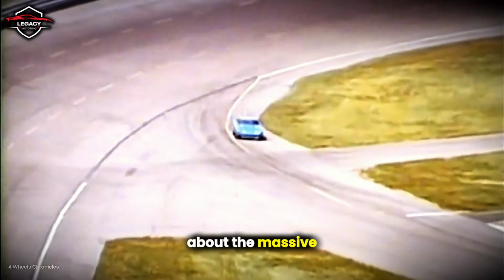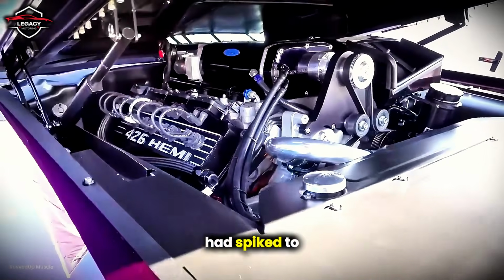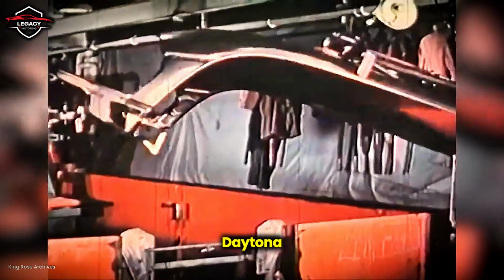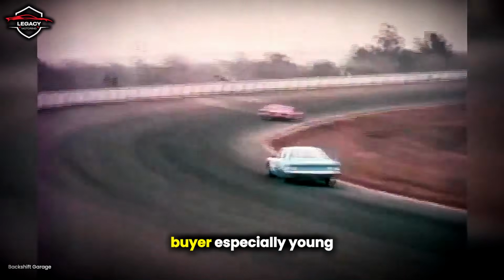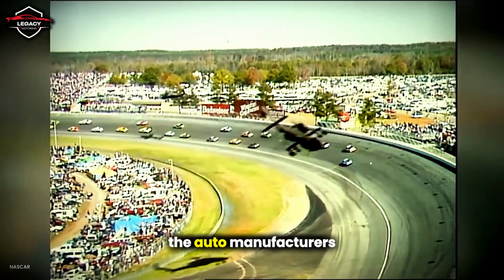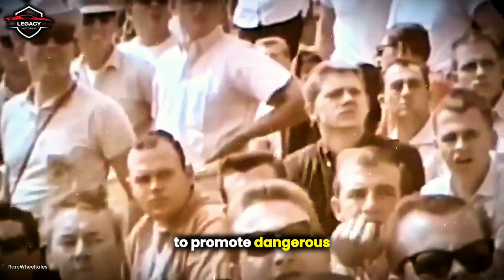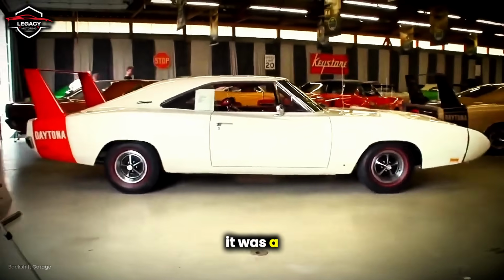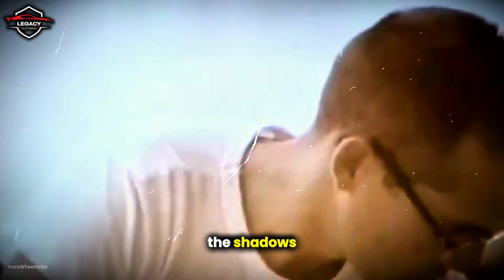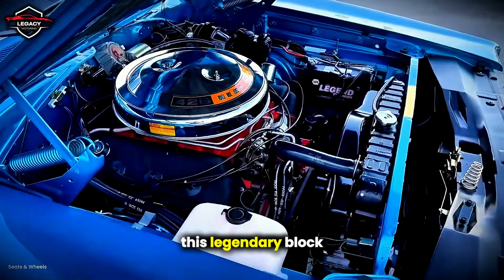We are talking about the massive national insurance companies. By 1970, insurance rates for muscle cars had spiked to an absolute boiling point. High-performance models like the Hemi Challenger or Charger Daytona were becoming functionally uninsurable for the average buyer, especially young men. The insurance lobby began exerting immense economic pressure on the auto manufacturers, threatening to drop coverage for their entire vehicle fleets if they continued to promote dangerous, race-derived horsepower. It was a multi-front assault that Chrysler simply could not survive, and it was happening entirely in the shadows. Let's look at how deep this hidden financial war actually went before the final hammer fell on this legendary block.